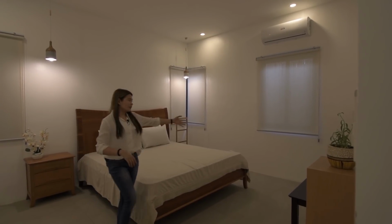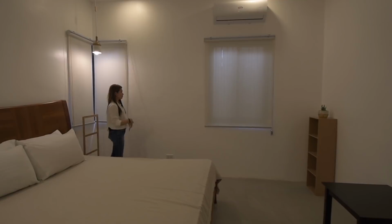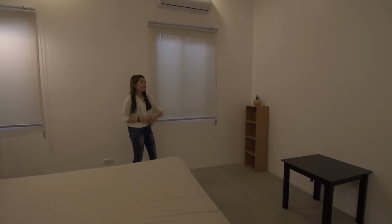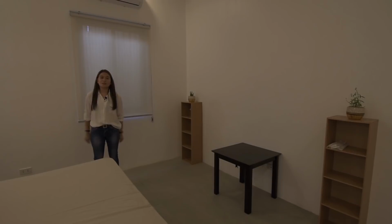You have these 3 sliding windows. You have the view at the back of your house, side of your house. You can put some television here, some hanging shelves, right? You can do a lot with this master bedroom.